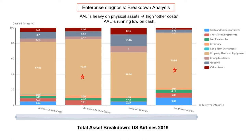But American Airlines had a lot of assets, and also has a very high cost of goods sold. That's why it's in the worst position.